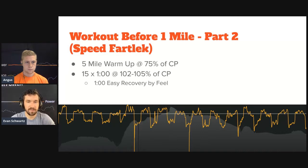But targeting the mile specifically, we just want to get that athlete used to grinding for a certain amount of time. So this is a snapshot of the line graph: 15 times 1 minute hard at 102 to 105% of critical power with 1 minute easy recovery by feel. You will notice that the power drops off slightly in the middle here, so we definitely encourage the athlete to go by feel.